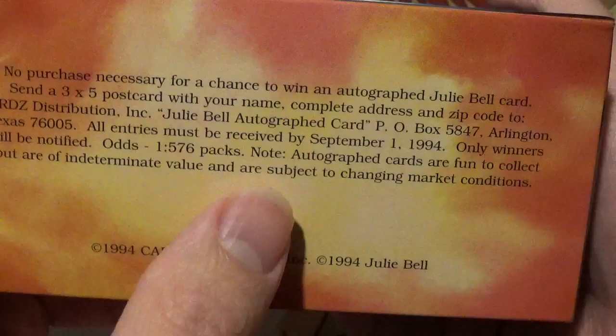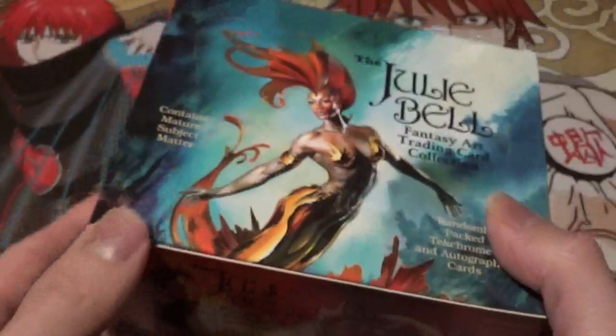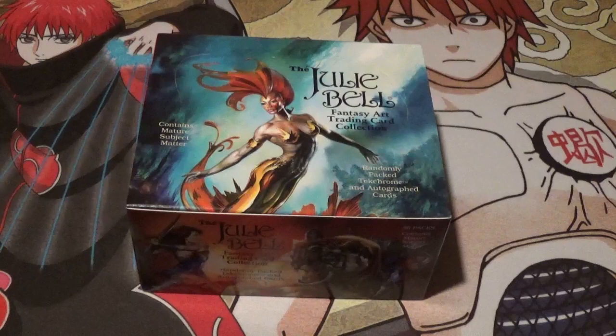Autograph cards are fun to collect, but are of indeterminate value and are subject to change by market conditions. I remember Magic the Gathering got in trouble with that, so they actually had to say, hey, we have nothing to do with the secondary market, so whatever the value is, that's what it is. We don't determine it. The players determine it.